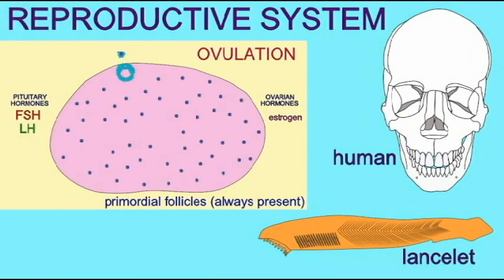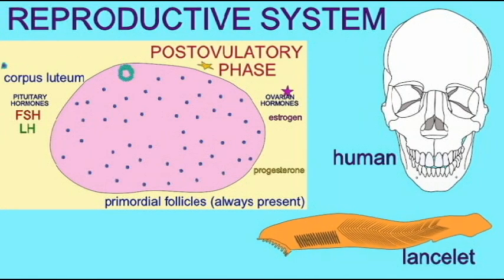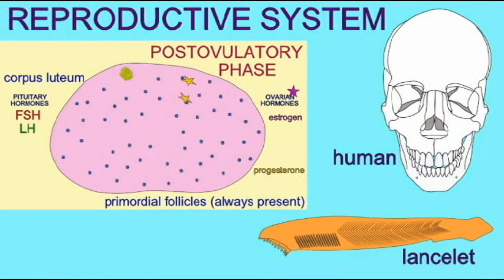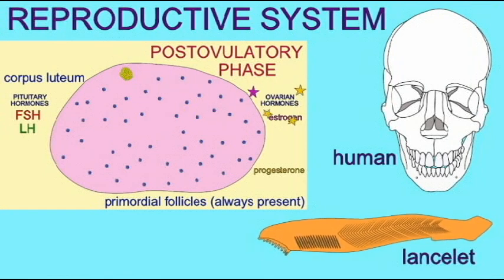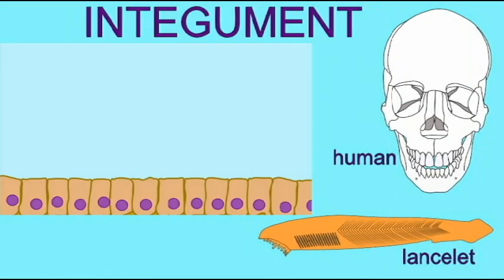In female chordates, the cells of the follicles, which do not leave the ovary at ovulation, form a corpus luteum, which secretes hormones which maintain the uterine lining.